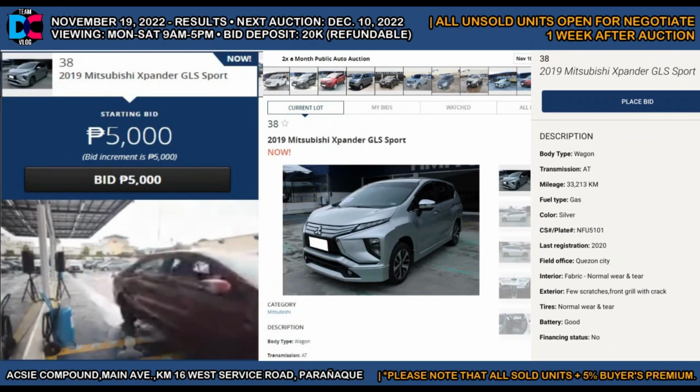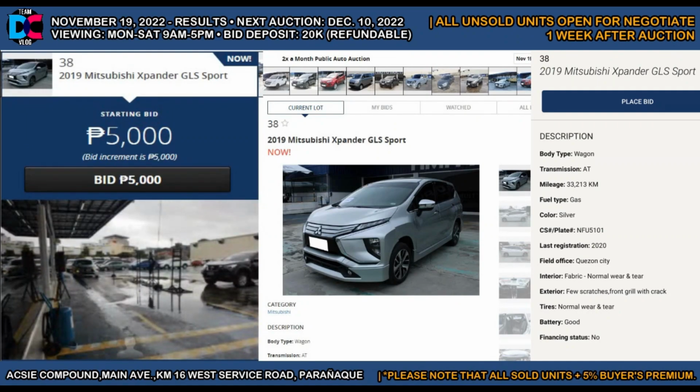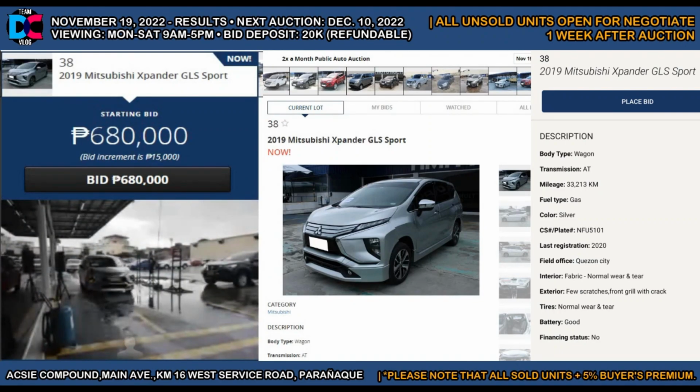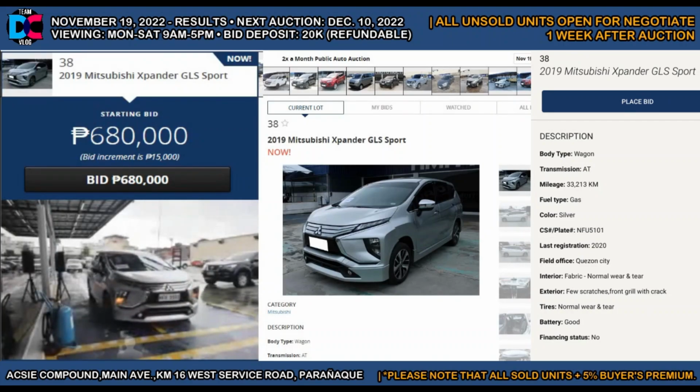Lot number 38, Mitsubishi Expander, automatic transmission, looking for an opening bid. Who starts me out at 680,000? Who starts me out at 560,000? 560 I have. 580,000 now. 580 I have. At 600,000 now. 600 to 620.